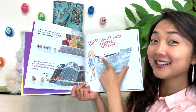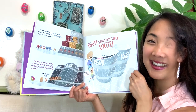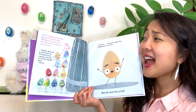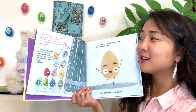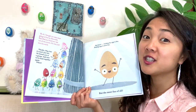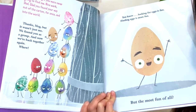And did they find her? Oh, there's Meg. Looks like Meg is talking. Her words are in pink, kind of like to match her. Oh, hi, I thought you were never going to find me. Nice work, Shell. Glad you found your way out of the carton for once and into the world. Thanks, Meg, but it wasn't just me, says Shell. We found you as a group, and now we're back together again.